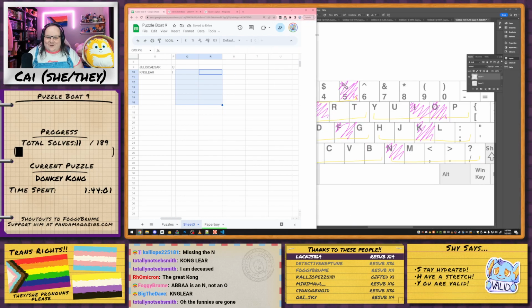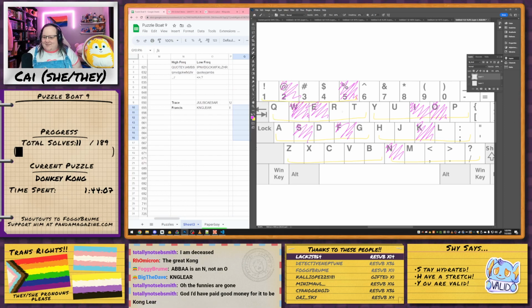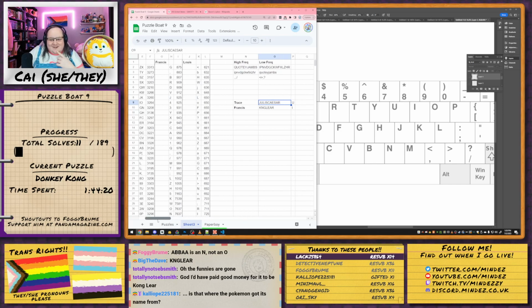Oh, this is so clever. I love ciphers popping up in completely unexpected ways. Using a keyboard for this is absolute genius. Konglia. I mean, it's Donkey Kong.